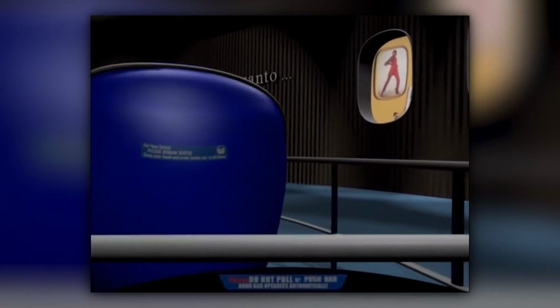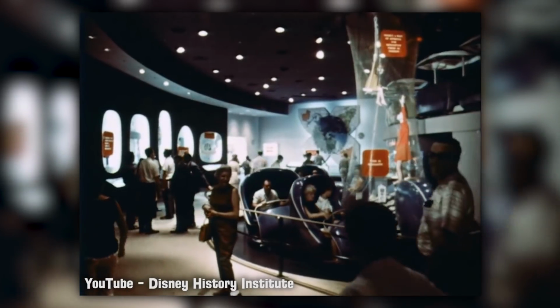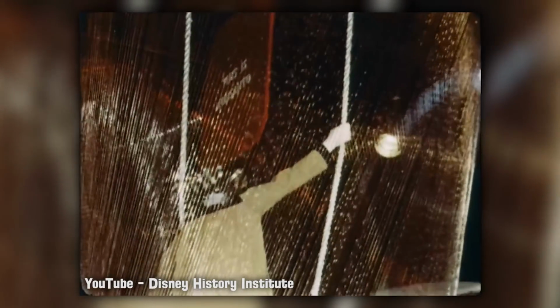This is Monsanto. Now, as you can imagine, the dark ride was amazing even by today's standards. Its education mixed with different visuals and props amazed guests who rode it. But the biggest blow to the attraction would come in 1977, leaving the ride's future in question.